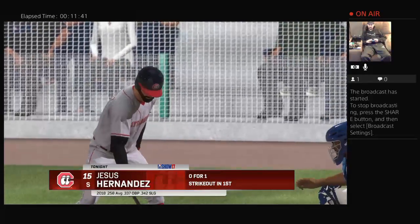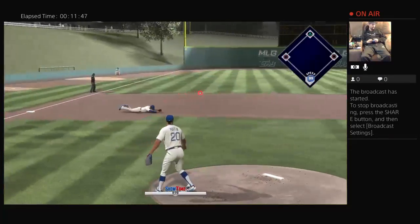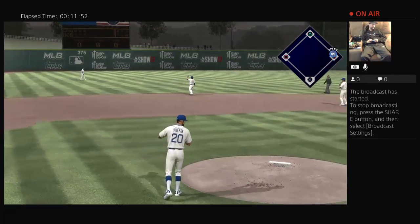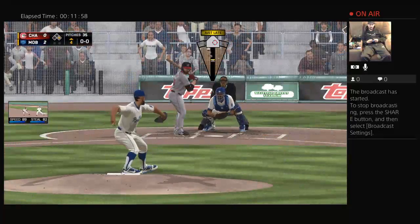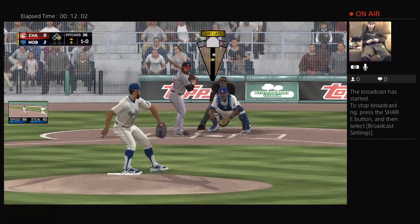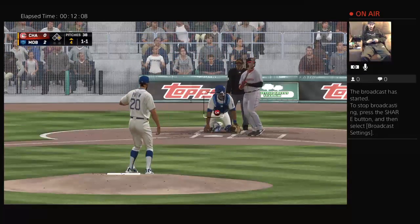Striding in once again, Jesus Hernandez. He'll try to get it going here to begin the fourth. Smoke toward third. Great effort on the dive, but it's through into left. Stepping in and ready for another shot, Colt Morant comes into this at bat 0 for 1 in the ball game. That's the advantage of having a good two-hitter hitting second in your lineup. He knows he's going to get something to hit because they're going to pitch to him.